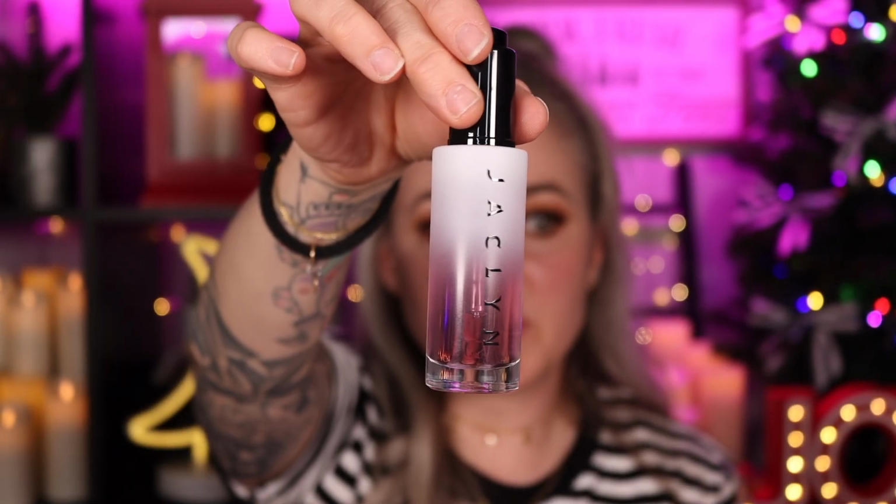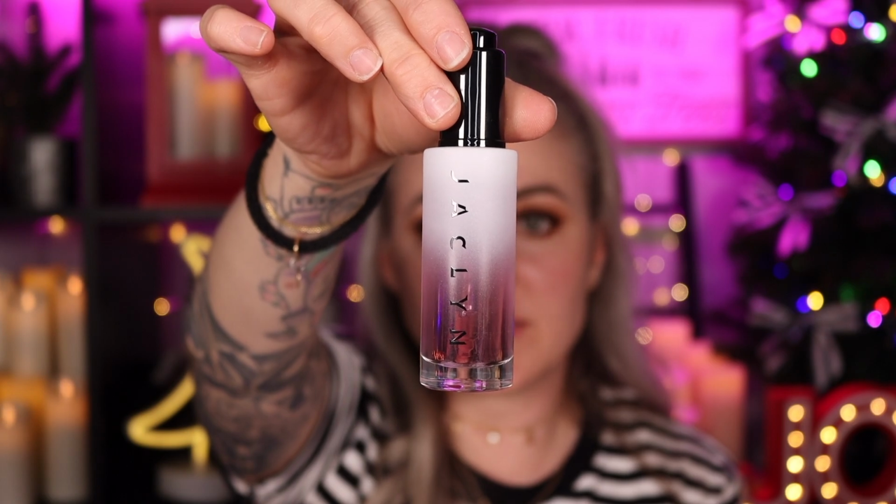So next I'm going to be using the Jaclyn Skin Priming oil primer. I'm really excited to use this. I have heard that this doesn't really have a scent to it, that some people say it smells like rosehip oil and others say it smells a lot like olive oil. So let's see. Oh no, it doesn't smell like anything. Yeah, I definitely get the olive oil.